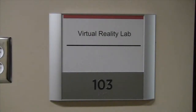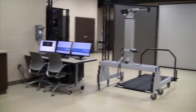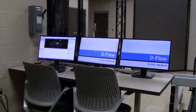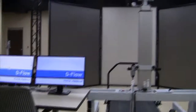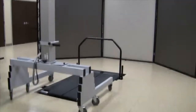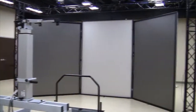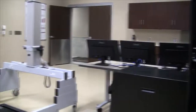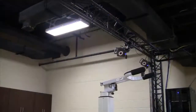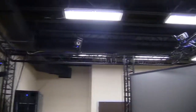You can see the 3 screens. We're actually in the process of installing a 180-degree curved screen right now. This device is basically a safety device that is connected to a harness, so if someone gets really engrossed and falls over, they can get caught by the device. And then the same type of cameras that we have in the gait lab are located here. So that's the virtual reality lab.